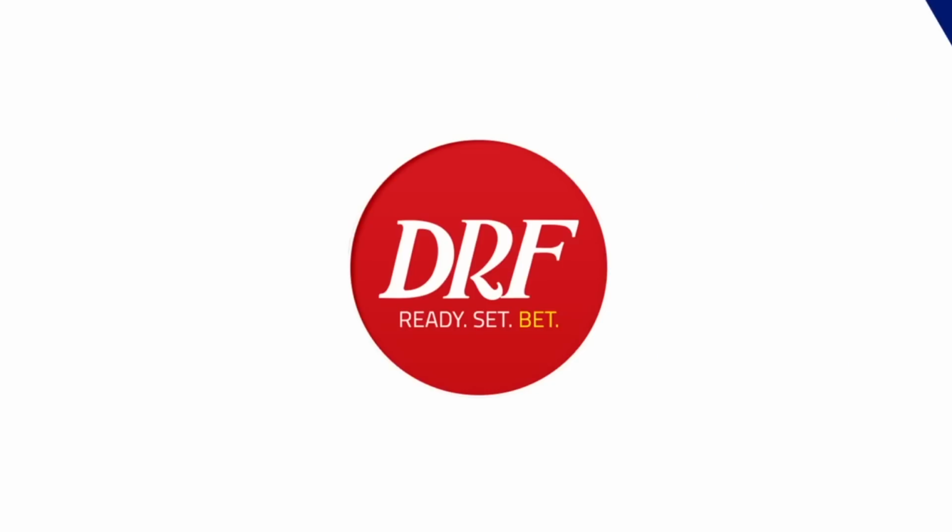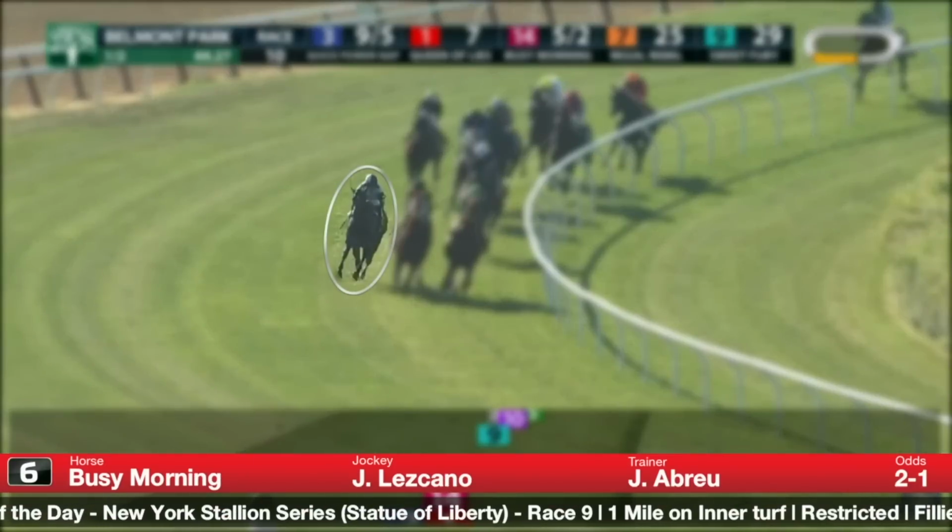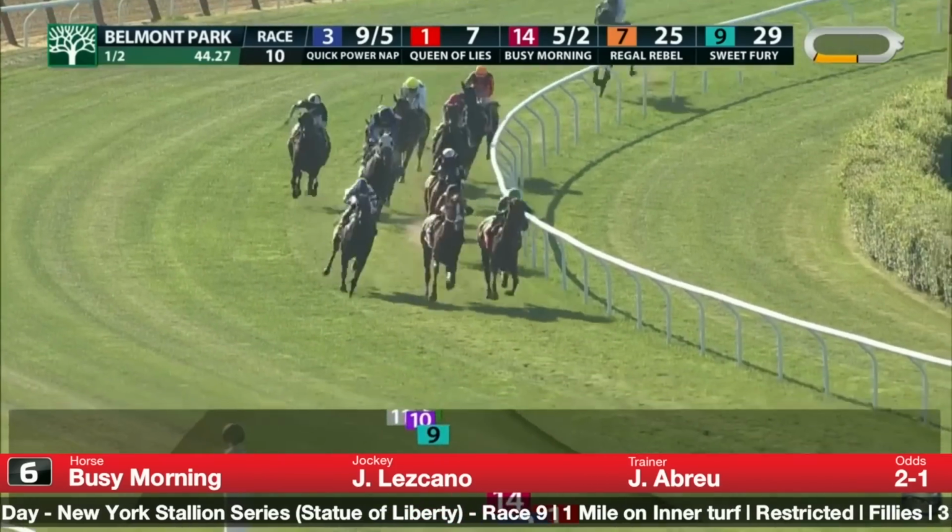And now they're going to ask her to go a little bit longer and have a better finish, because she's going to need a better finish to beat this field. The 6, Busy Morning, Jose Lezcano takes the mount for Jorge Abreu. This horse ran well in the debut, going a mile, and now we'll watch her maiden win, 2nd time out, cutting back to 6 furlongs, and got a very nice trip in this race under Lezcano.